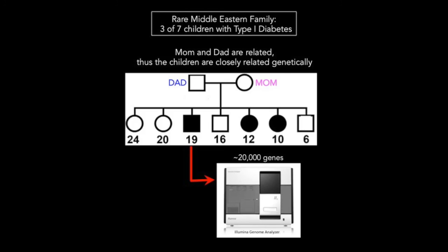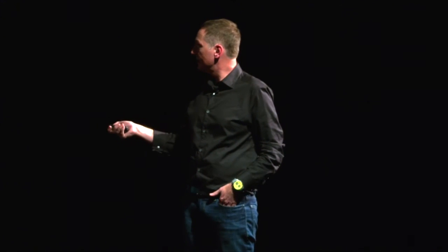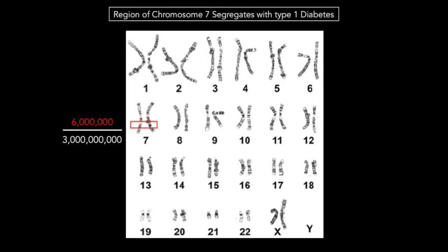So what did we do? We genome sequenced. And in this case, I can tell you this was done in the last several months. It really did cost $1,000 to decode the entire 3 billion nucleotides of mom and dad and a couple of the children. And through these studies, and using a lot of help from the computer guys, we have honed in on a region of chromosome 7 that segregates with the disease. This means that the affected children have a particular region in common that the unaffected children do not.